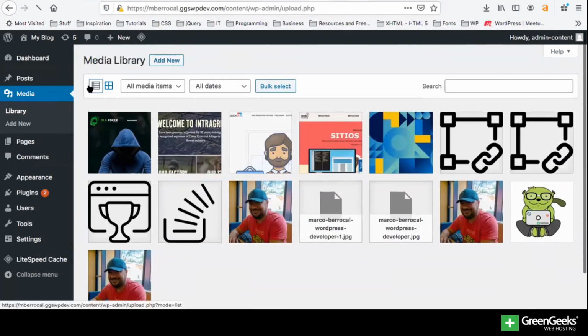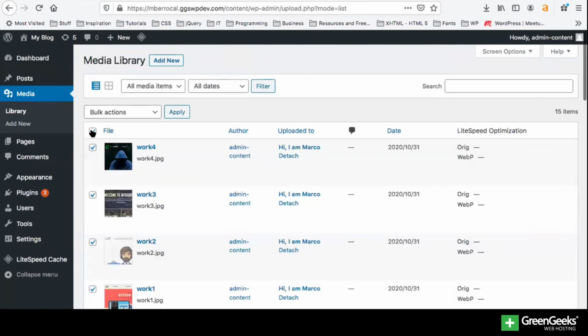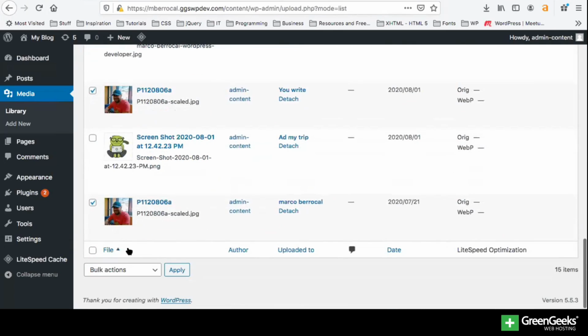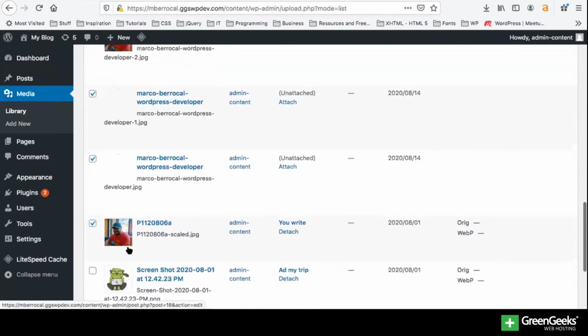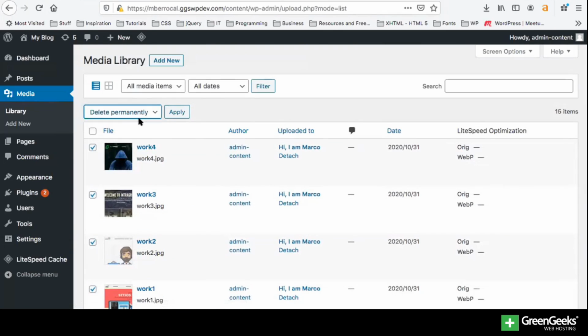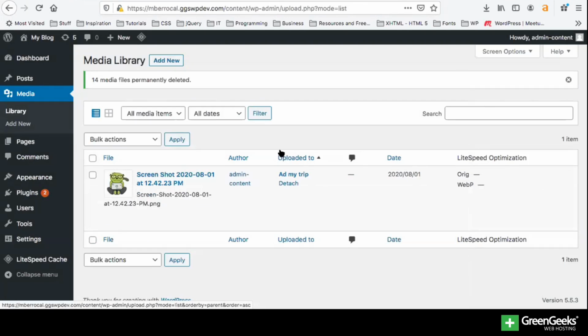So I am going to go ahead here, change my setting. And I'm just going to dump everything except specs and myself. I deleted everything and I'm going to add new.